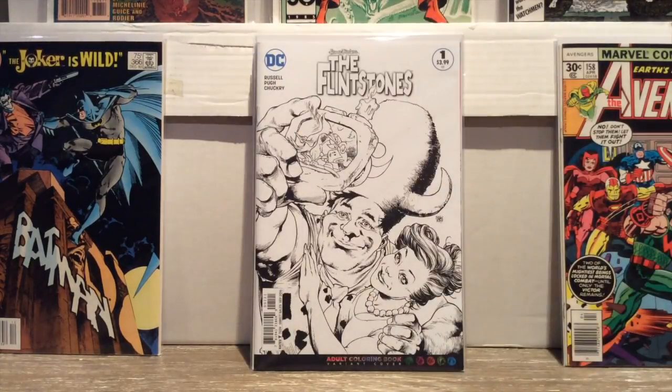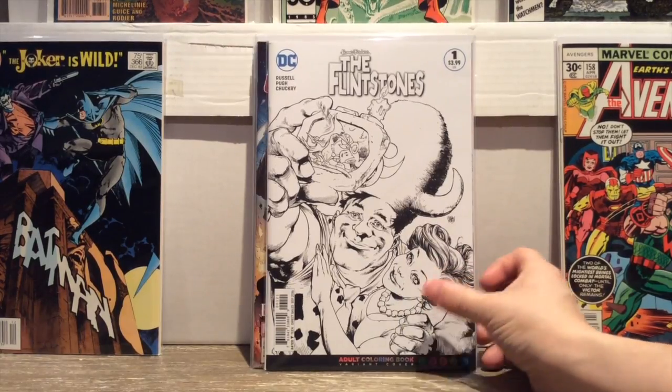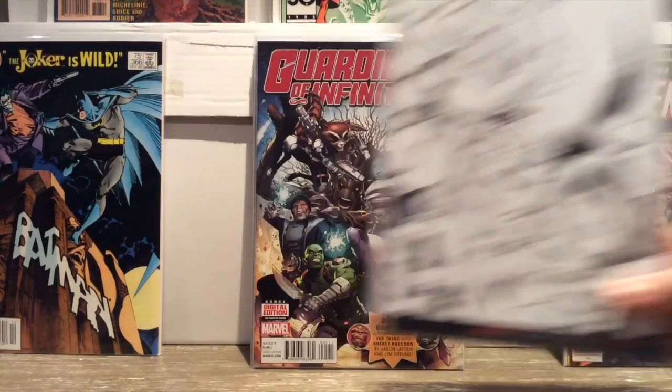And when I grabbed this one, right behind it, as you see here, was an adult coloring book variant cover edition as well. So I grabbed that as well. So I now own 2 copies of number 1, when I, up until very recently, had 0 copies of number 1. And that's how it works. That's how buying things works.